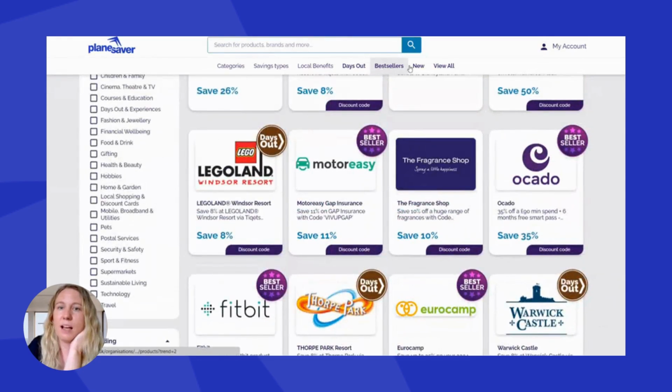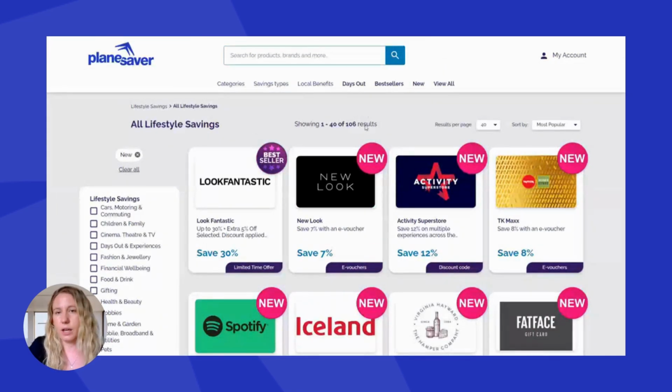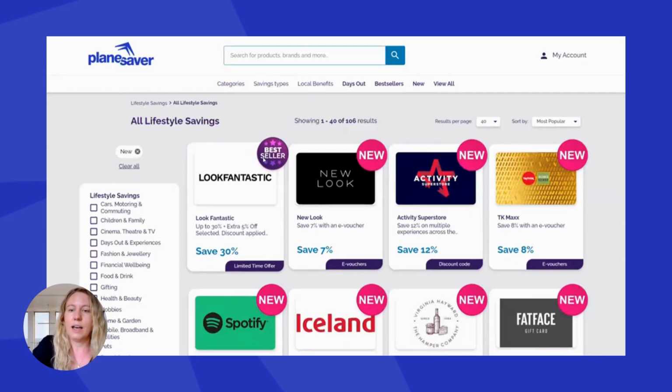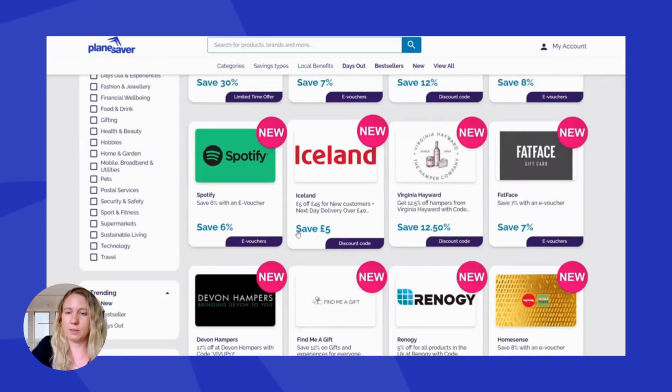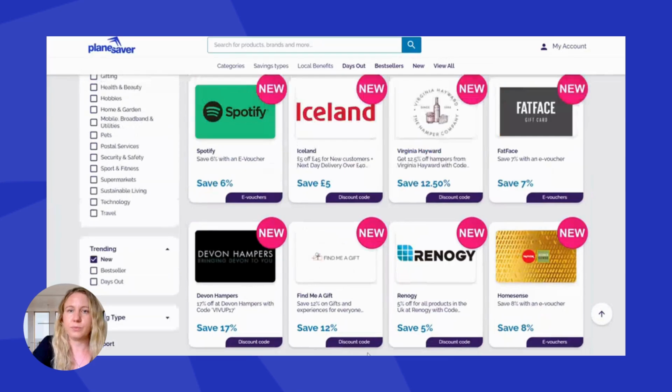And then bestsellers as well are new. So anything new that we have added to the site, we will put onto this page here. Look Fantastic is always top of the list when it comes to my bestsellers. I use that one all of the time. But yes, lots of really good stuff. 6% at Spotify as well. I think most people have got a Spotify account, and it's just a nice way to save a little bit of money with them too.